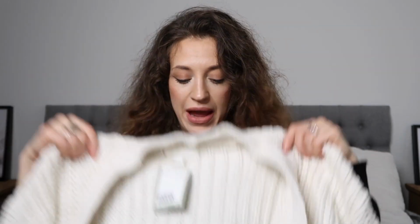It does have a little thing on it, so you can't do that if you're just trying it on, so that's the one thing. I haven't taken it off yet because I still don't know what I'm sending back and what I'm keeping, but I think I'm gonna have to keep this because I really do like it. This is 50% recycled polyester.